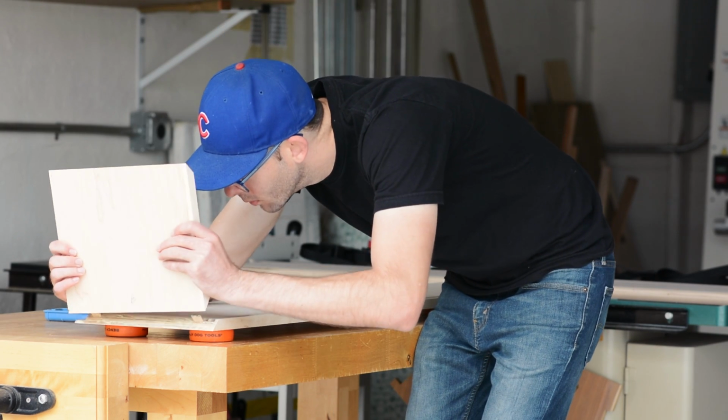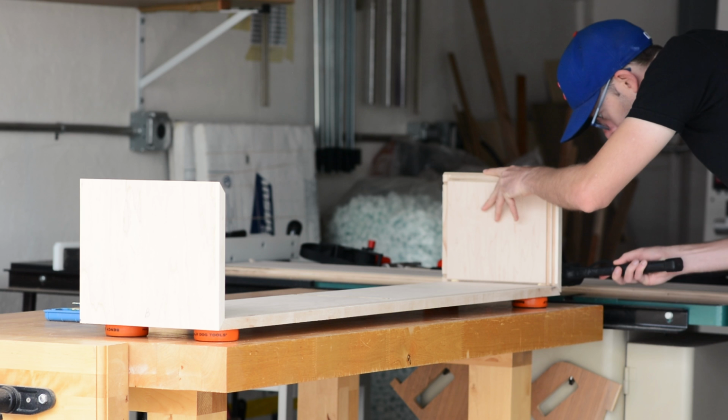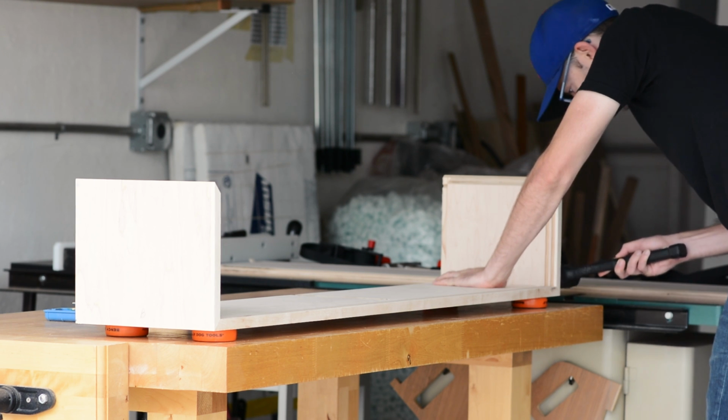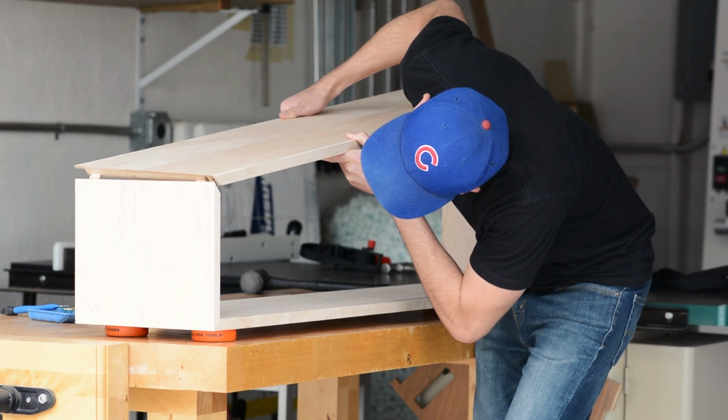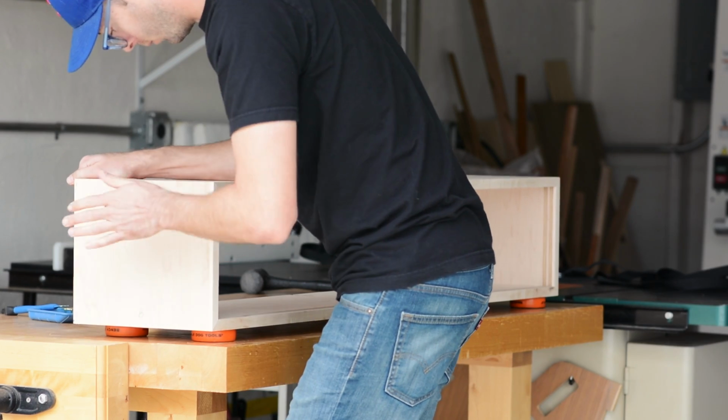It would probably be stronger to do a butt joint that was reinforced here, but the miters look better in my opinion, and they're going to be plenty strong. If this were a box people would be standing and jumping on, say a bed, then I might worry, but it's not, so I'm not.